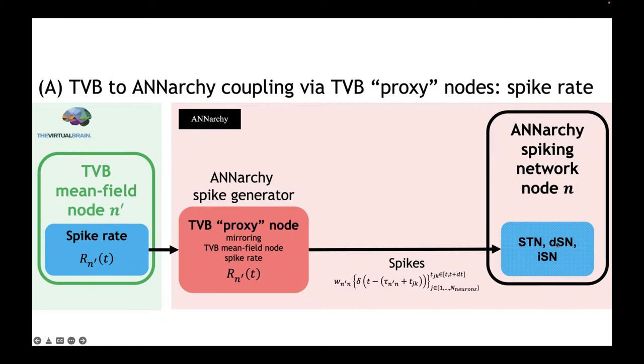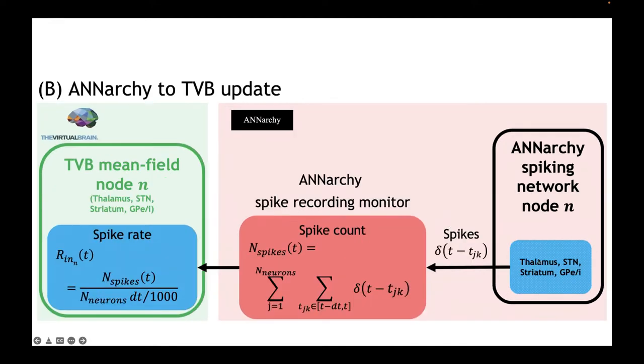How does that function? You've seen this slide a couple of times before. So now I try to make it specific for our use case. What comes from TVB is mean field activity, right? In this case, it is a rate, a firing rate. And what these spiking neurons can receive are only spikes, right? So we need to take a firing rate and convert it to spikes. For that, we use a spike generator, which is a device that generates spikes having the same rate as the rate coming in, right? So firing at the same rate. And it's generating spikes for us to then be transferred to STN and the striatum that are receiving those spikes from the cortical region.